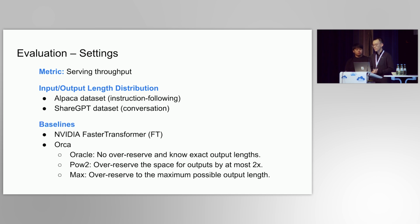We have two sets of baselines, the NVIDIA FasterTransformer baseline and the previous state-of-the-art Orca. For Orca, since its memory usage depends on the prior knowledge of the output length, we further set 3 sub-baselines, which assume they either know the exact output length, or over-reserve the space for 2x, or over-reserve to the maximum possible output length.